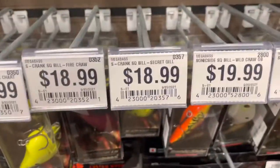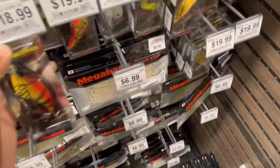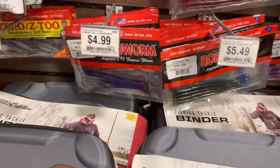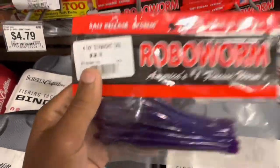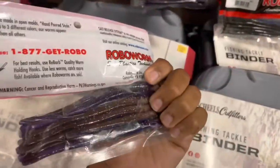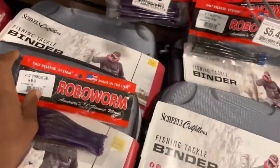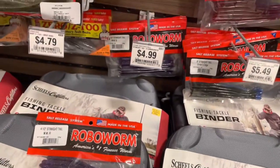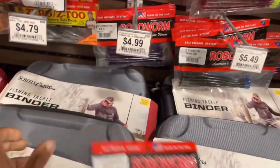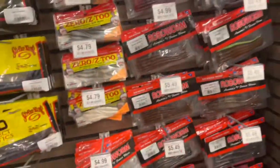$20. $20. Then I'm finna put y'all in game as well. The Robo Worms. They don't know too much about these Robo Worms right here. Robo Worms are killer on a Neko rig. When you throw a Robo Worm on a Neko, you're going crazy. And these here are $4. These are $4. I'm scooping this pack, for sure. But Robo Worms on the Neko, I'm telling you, it's killer.